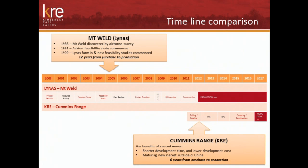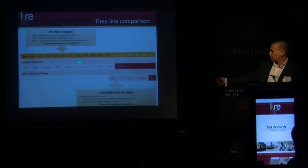Now, I'll make the point that it wasn't all just technological development for Lynas. There was not a lot of interest in rare earths for a lot of this space, and Lynas Corporation struggled to get investor confidence in the market for a lot of time. But for a large portion of this period was technology development. We're going to concertina all that in. How can we do that?